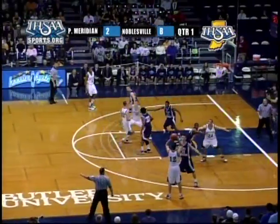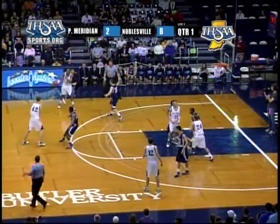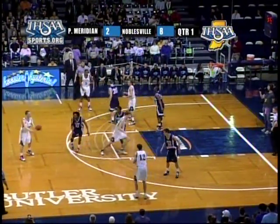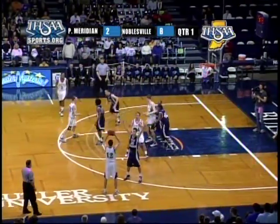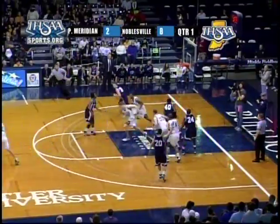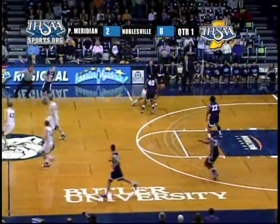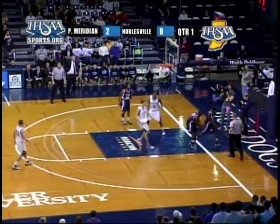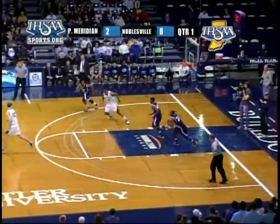Paul Person comes in to shadow Pervalisis and give them a little more of a presence inside, definitely with a long wingspan. He goes about 6'3", and he's laying all over Pervalisis as we speak. Little running one-hander, no good on the baseline, put up by Yuri. First time he's missed fire today. Leland Brown with a steal, throws it up off the glass too hard. Weak side rebound saved back into the hands of Perry Meridian.